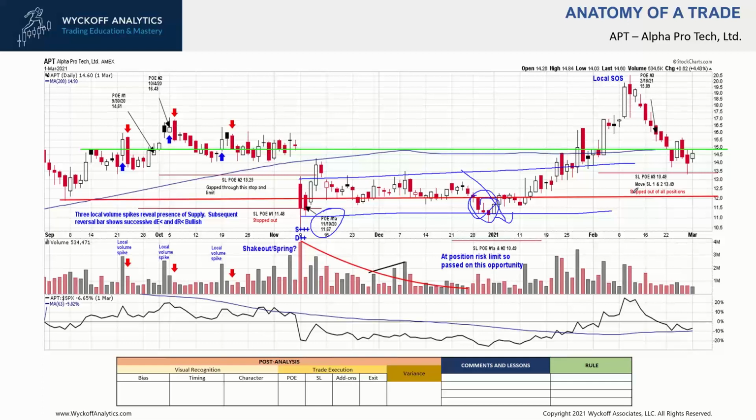So I'm thinking right here, we're ready to rally. And I made a note to myself, yeah, this looks good, but I'm already halfway into a position. I don't want to add until we get to some sort of breakout. So I didn't add there, but a nice rally ensues. Takes us from about 11.5 up almost to 20. So it's pretty sizable. There's two nice, significant bars on the way up.